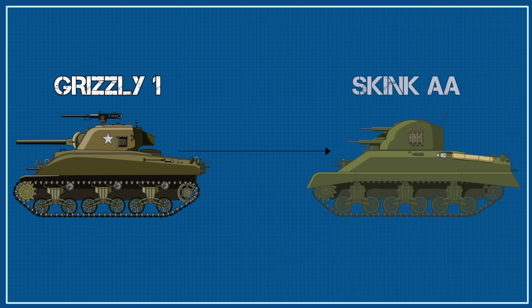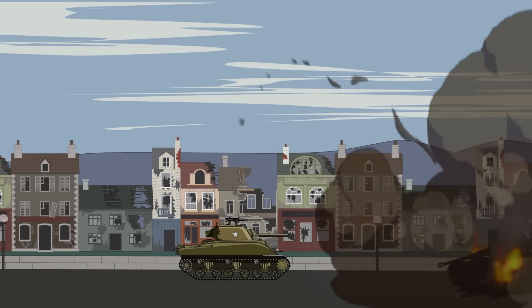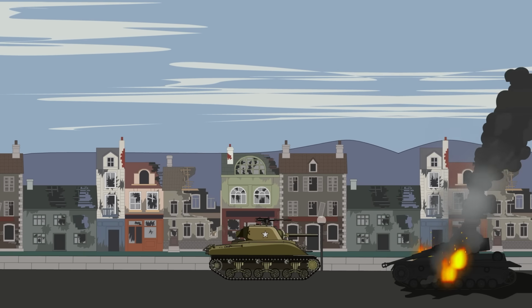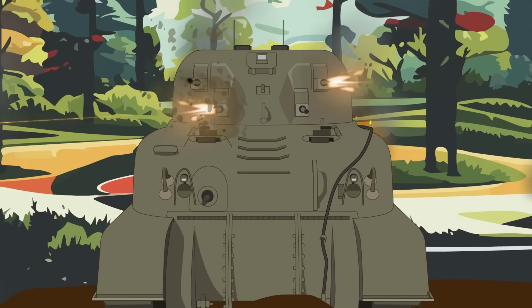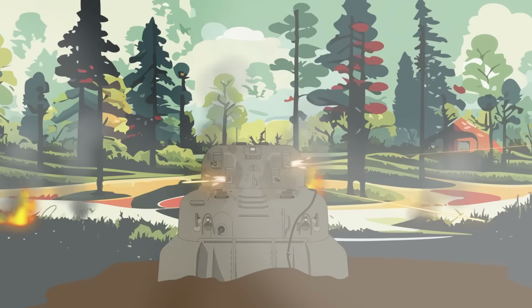Officially designated the Tank AA 20mm Quad Skank, the vehicle was based on the Grizzly 1 medium tank, an M4 Sherman built by the Canadian government under license. Though the Sherman was a simple and easily modifiable chassis, development was plagued by issues. The turret for the Skank was initially welded from steel plates and designed to contain 4 Hispano-Suiza 20mm cannons.